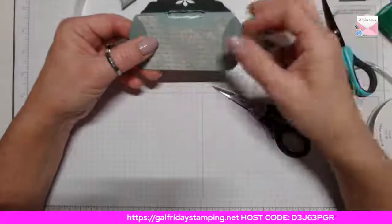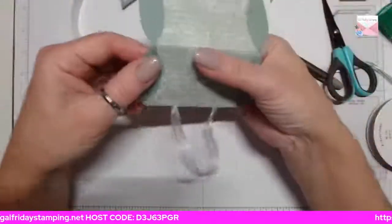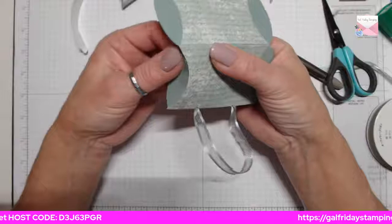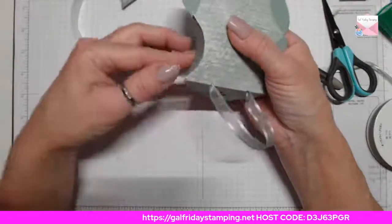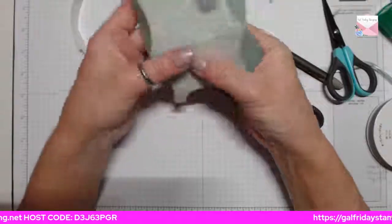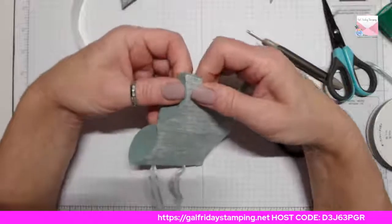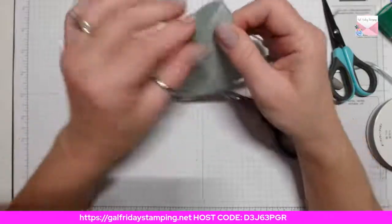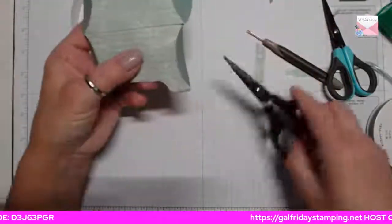Okay, so now this is the front of the card, and you'll notice if you're looking closely, I put it on upside down. Now these little pieces on the end, you very carefully have to fold them on that crazy score line. And if you can see, we do need to trim. Okay, we're going to do each and every one. Oops. There's always one that wants to give you trouble. So you're just going to gently fold it on those score lines.